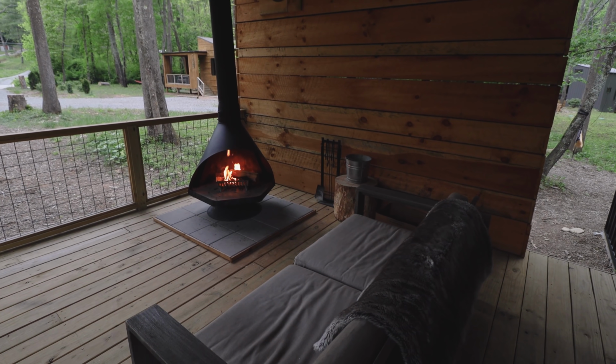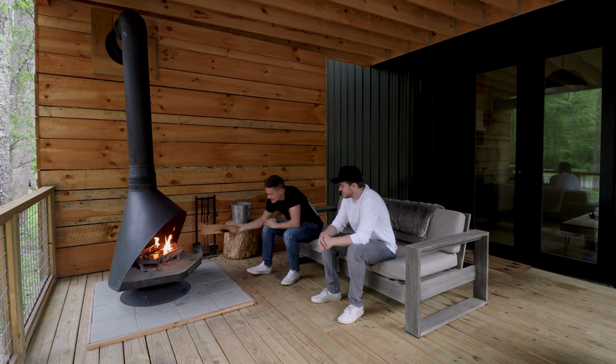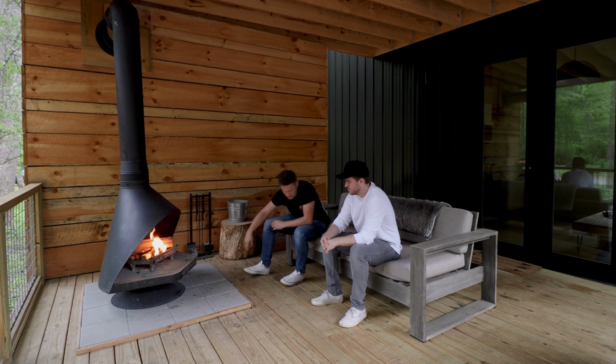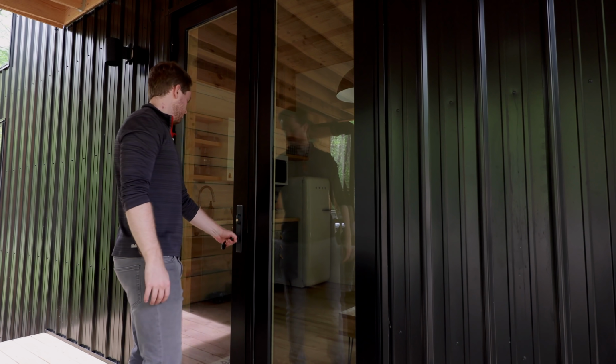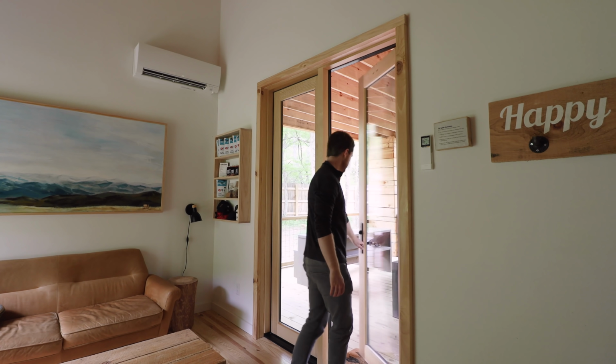And now we have the fireplace going. You can see that 1-bedroom cabin kind of across the way as well. And there's just a lot to offer. Again, you have this fireplace, another fire pit, a hammock, a hot tub. There's a lot to do with this cabin. It's time to head on inside though. So we're gonna go through these main doors and come into the living room.